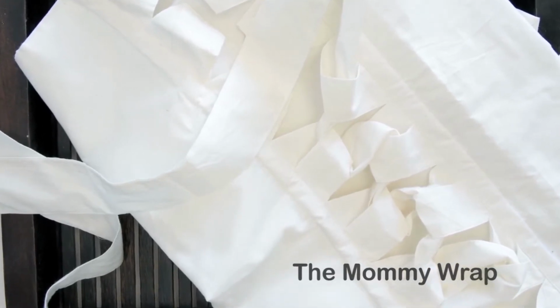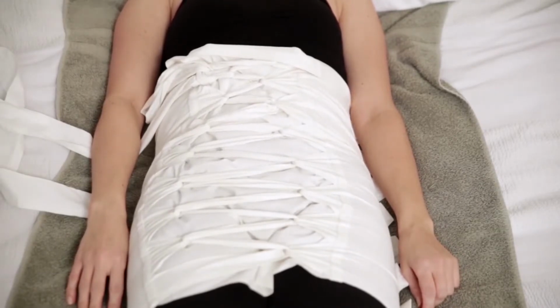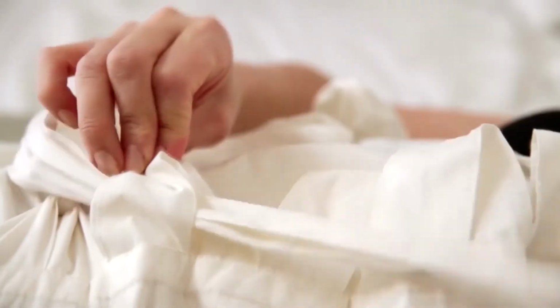The Mommy Wrap. Our abdominal wrap is based on the longer traditional design that mamas find comforting, as it provides 360 degrees of support to a post-baby body. The material is unbleached cotton, which is soft but durable for hours of comfort. The wrap is easy to put on and most comfortable when worn under loose clothes.